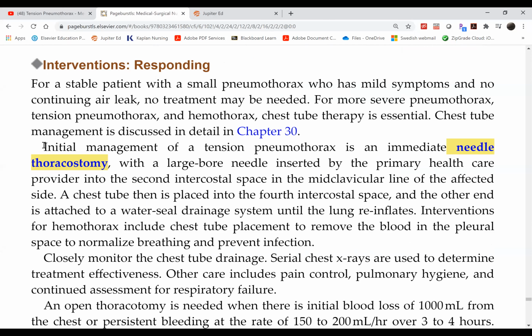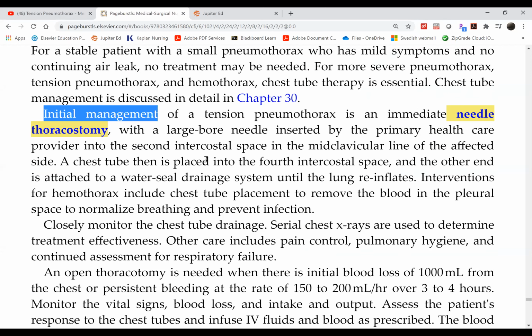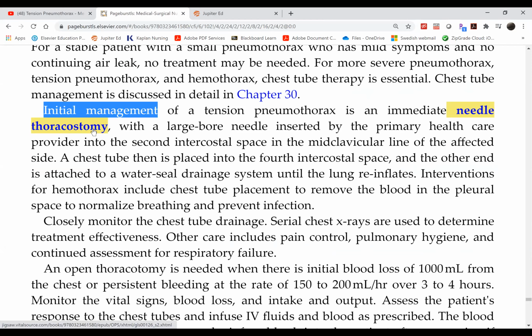for a tension pneumothorax, the initial management is needed because a chest tube insertion will take about 5 to 10 minutes to perform. This patient doesn't have 5 to 10 minutes. This patient will die within 1 minute unless you relieve that tension inside the patient's chest. So to relieve that pressure, the procedure is called needle thoracostomy. This is not the same as chest tube insertion. The chest tube insertion procedure is called chest thoracotomy, meaning you are making an opening in the chest wall. This one, you're just inserting a needle.